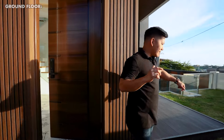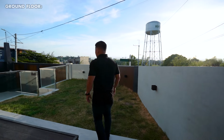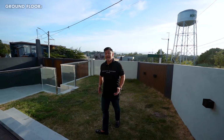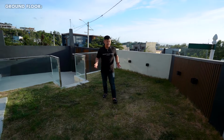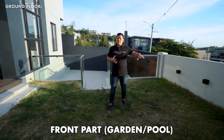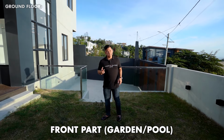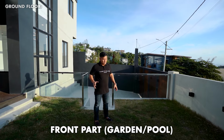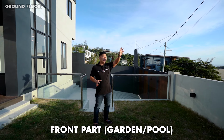Ayan. Pero before we go inside, let's appreciate first the outdoor. Kasi, isa to sa mga advantage or selling points of this property. Napakaganda ng outdoor space mo with this one. This one is the front part of your property. So, pwede siyang gawing garden. Actually, one more idea. Pwede siyang gawing pool. Napakaganda kasi it's overlooking city view, which is the Ortigas.